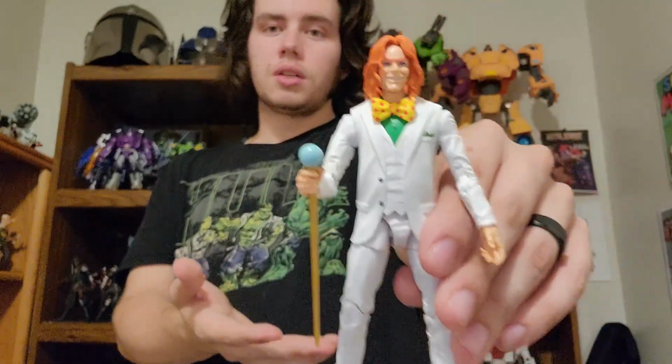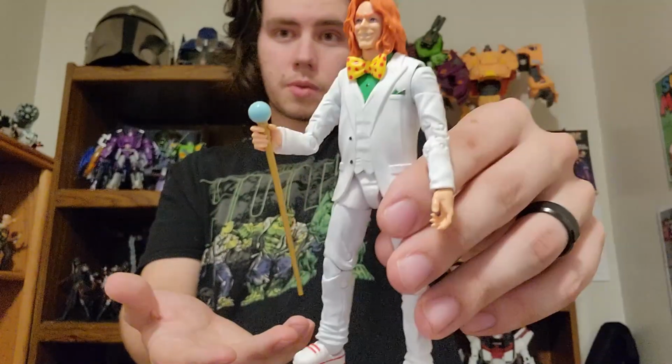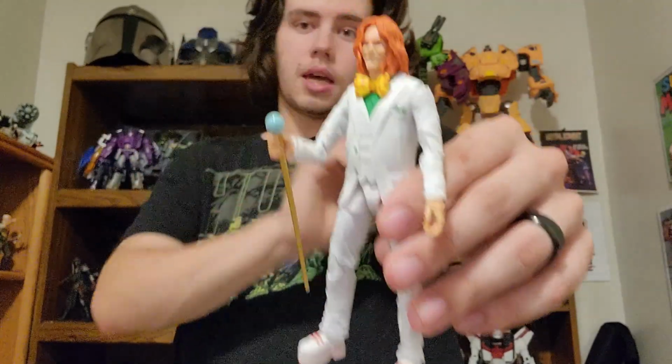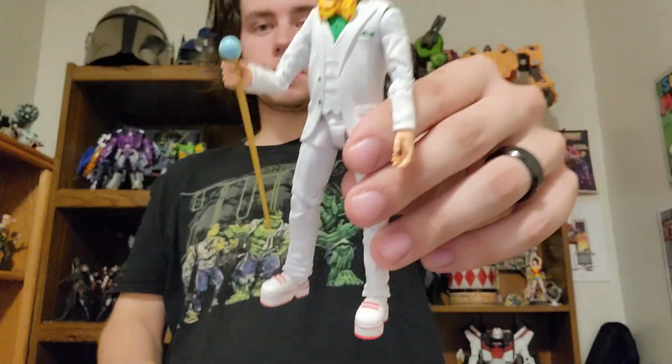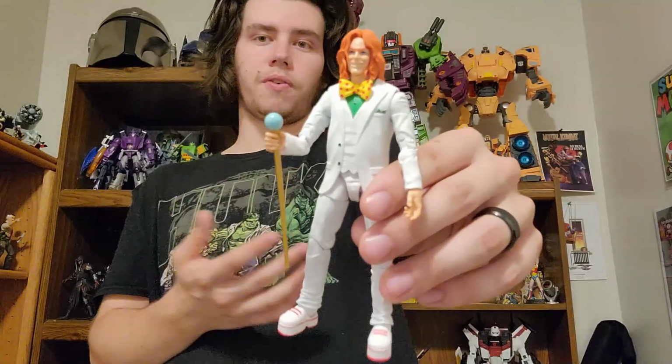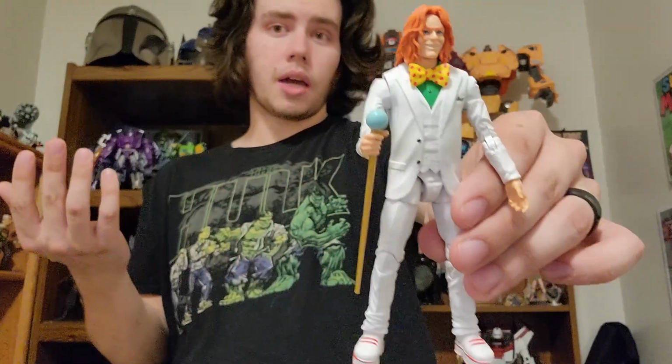And overall, he's not bad. He doesn't have much going on. He is just wearing an all-white suit, as we can see, and he's got his cane, his head. His other alternate head also looks super, super cool. He's got these high platform shoes, but he just looks super nice, and he's super fun to have because he's an interesting character overall, and I like him. I like Arcade.